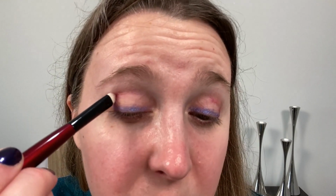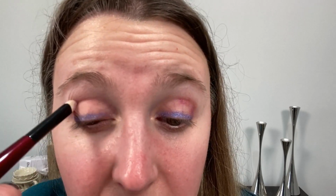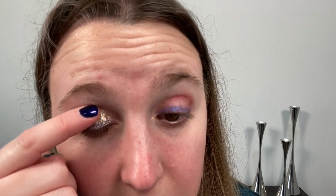I wiped off this brush, and I'm using it with the wider edge going vertical, and just kind of blending what I dragged into the crease. For the rest of the lid, I'm going to go into the gold shade with my finger. And I'm going over the blue too, but I'm trying to be a little bit lighter in touch there so I can still see it. Same thing with the fuchsia.